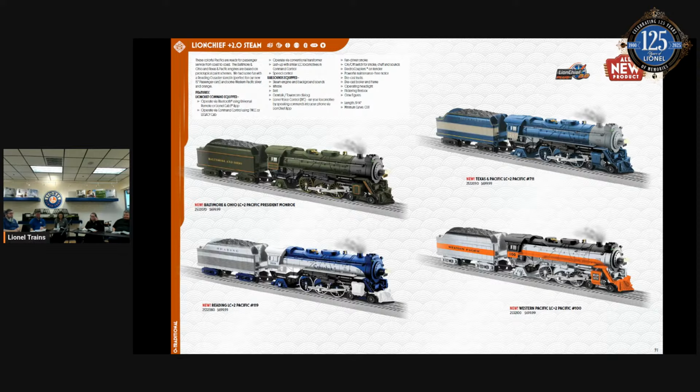With Line Chief Plus 2.0, these locomotives will operate with TMCC command control, with Bluetooth, or with conventional control. So no matter what control system you're using, you have the ability to run these. You can use the universal remote, you can use your new Cab 3, you can use Cab 1L, you can use a ZW or ZWL, you name it.